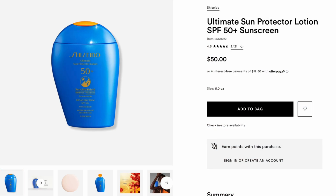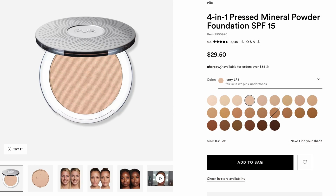The Shiseido Ultimate Sun Lotion. This is normally $49. This is $24.50, first time steal. I actually have used this before, in a small sample. Really, really good sun lotion. Works really well. I like it. Highly recommend. Then you have the Pure Minerals 4-in-1 Pressed Mineral Powder Foundation, SPF 15. This is online only, $29.50 normally, and it's going to be $14.75. I have this. I love it. Really great powder.